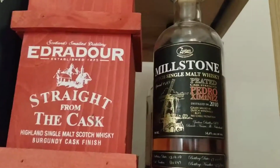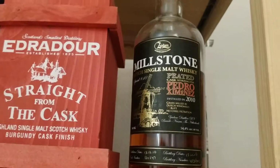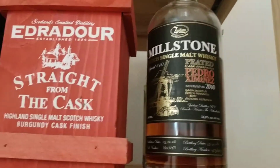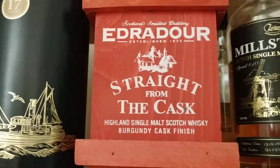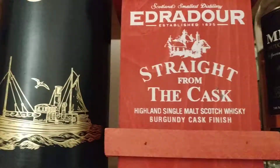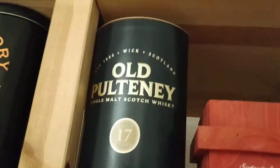Up there you got a Millstone. That's a Dutch or Netherlands whiskey, grade PX and peated. I think a single cask. I purchased it in the Netherlands, in Amsterdam actually. That's an Edward straight from the cask, Burgundy cask, not really good. Very winey, but rough around the edges. They got the old Pulteney 17, pretty decent whiskey.